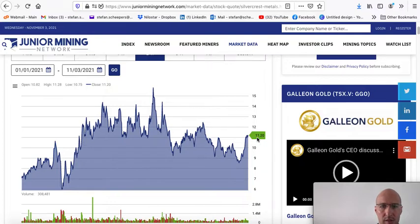The stock is now at 11.20 Canadian. I think this morning when I checked it was $9. I have a few options on this one, and I have about 5% of my portfolio in SilverCrest Metals. A nice big chunk. Hopefully I should have added more, but with the options it makes a little bit more than my portfolio, probably about 7 or 8%.